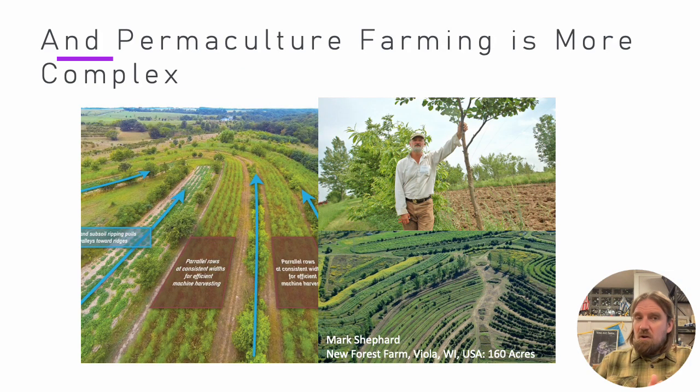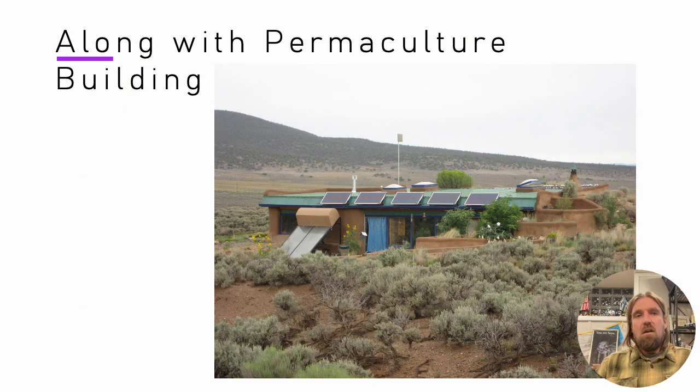However, you get into permaculture farming and it's even more complex. And this is a colleague's farm up in Wisconsin, a gentleman named Mark Shepard, who's written a book called Restoration Agriculture. And he has 160 acres where he is implementing permaculture farming and has been for the last 30 years. And also, permaculture building is complex as well.